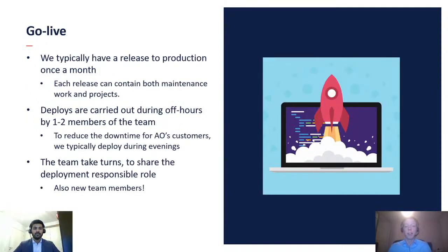And the final step of a task and a project is obviously when it's time to go live in production. At AO we have a release typically once a month that can contain both maintenance work and new products and features. Our deploys are carried out during off hours so that we reduce the downtime for customers as much as possible. There are typically one to two team members responsible for a given deployment, which is carried out during evenings. Everyone in the team takes turns being responsible for deployment, and that also goes for really new team members, who get this responsibility really early on, which is a cool feeling to have.